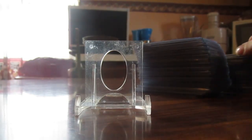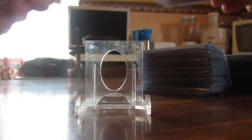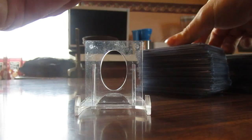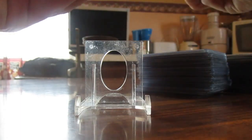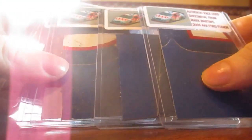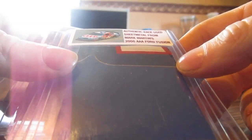Ran me about 20 bucks all together with shipping and everything. I got a bunch of cards, so I'm just going to start right off. There was a bunch of these race used sheet metal cards. You guys check out eBay for racing stuff, you probably see some of these. Just a bunch of those from the AAA Ford Fusion.